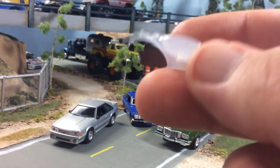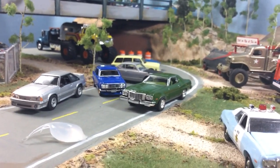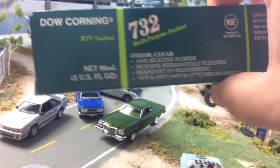But here is the silicone that I got. I got this at work. It's an industrial grade Dow Corning 732.